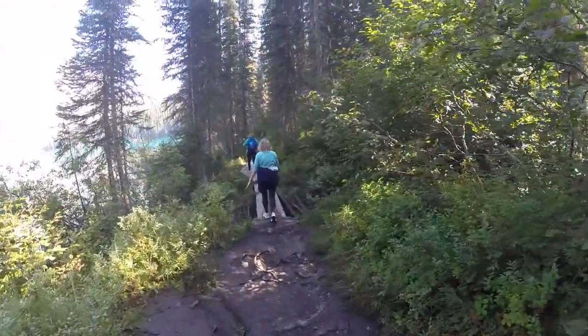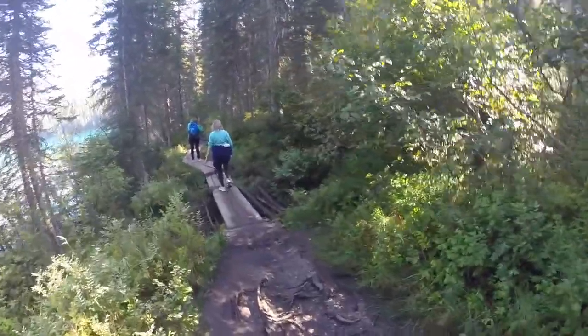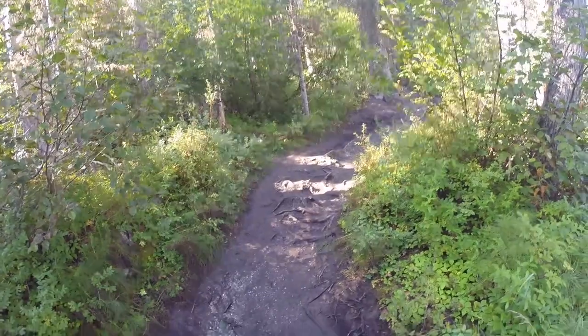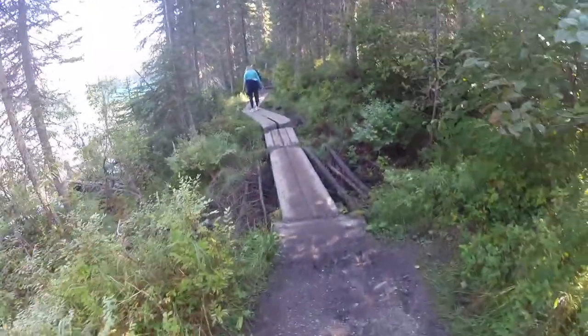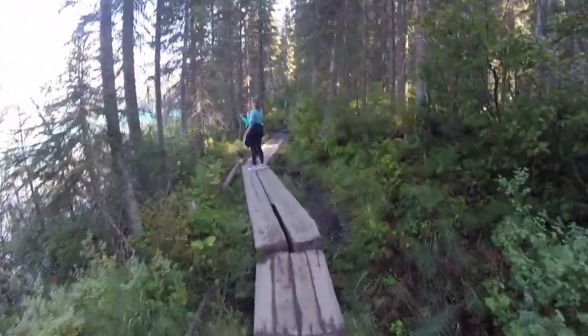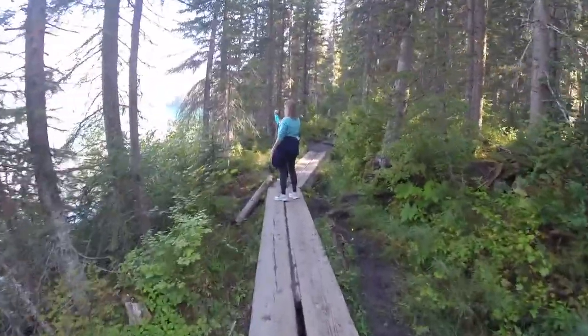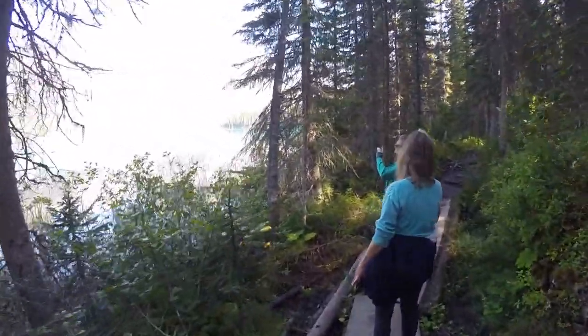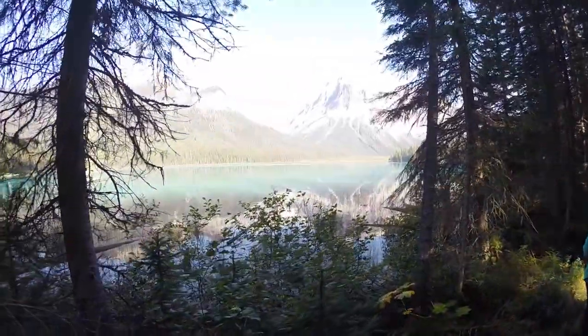We're going around Emerald Lake here, going all the way around it, as you can see. Rained here a couple days ago or something. There's tree roots all through the path, so you gotta walk with care. But it's doable. I bet where it's wet it probably gets really nasty. So far, we're probably a quarter of the way around.